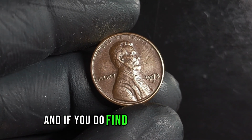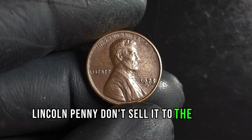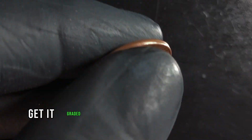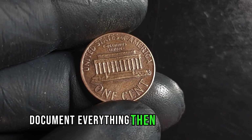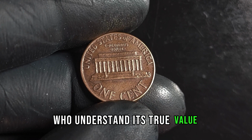And if you do find that rare 1973D Lincoln penny, don't sell it to the first bidder. Don't rush. Know what you have. Get it graded by a reputable service like PCGS or NGC. Document everything. Then, and only then, bring it to the collectors who understand its true value.